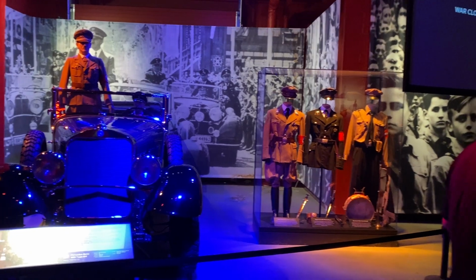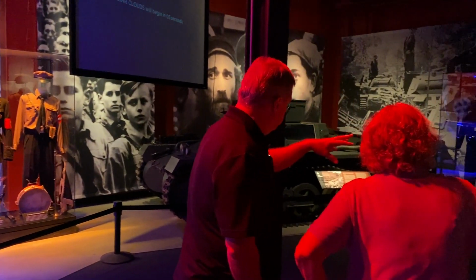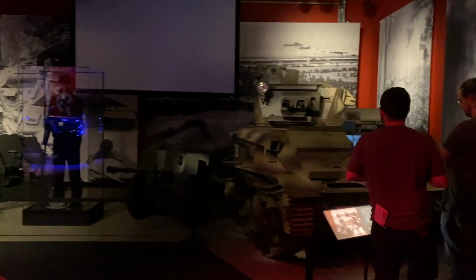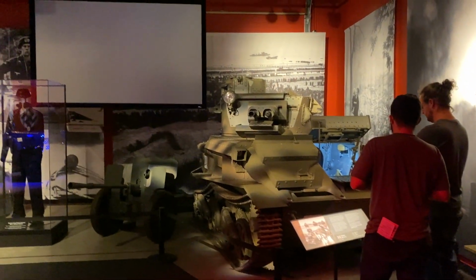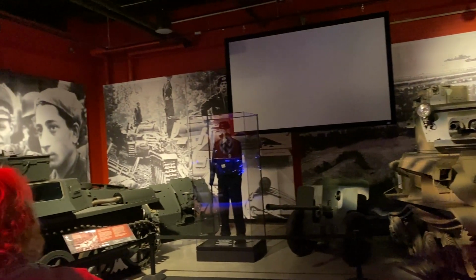So like these two vehicles, the Vickers and the Panzer I: this is a British light tank and this is a German light tank, and both of these are the only ones in North America.